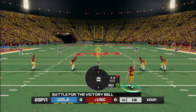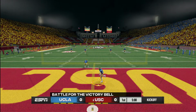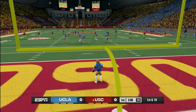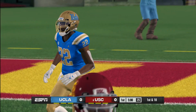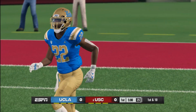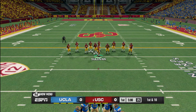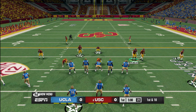USC will be kicking off, and you can just feel the energy in the air for this opening kickoff. Sends it sailing downfield, and it goes into the end zone, down for a touchback. The quarterback brings his troops out of the field for the first drive of the game.